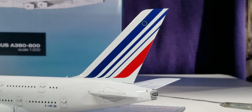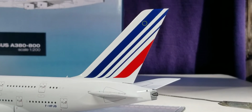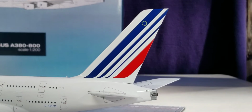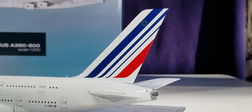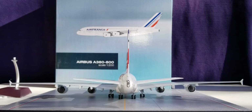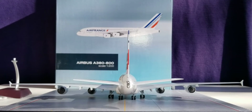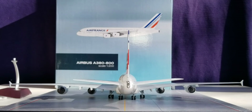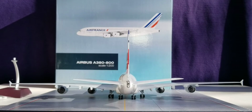And then looking at the APU exhaust hole right here, auxiliary power unit exhaust hole, there's a hole right there. And then there's the strobe light right there, which sits by the APU exhaust hole, as well as the entire aircraft from the rear view angle. There it is, everyone, the Air France Airbus A380-800 from the rear view angle.